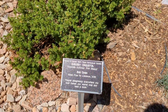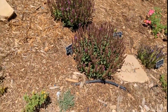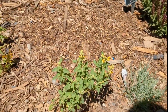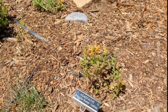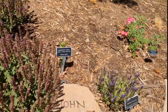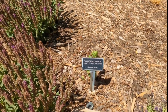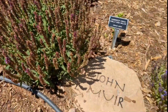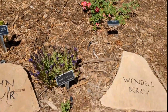What? 2016? I don't think it's the same guy. Well, we got names of a lot of people around here. Let me see, what is this? We got some. Unfortunately, they're all starting to die, but they're still in bloom. Some Agastache Poquito Butter Yellow. That one's got a registered trademark on it. Summerific French Vanilla Rose Mallow. Some Marcus Salvia. I've heard of that.